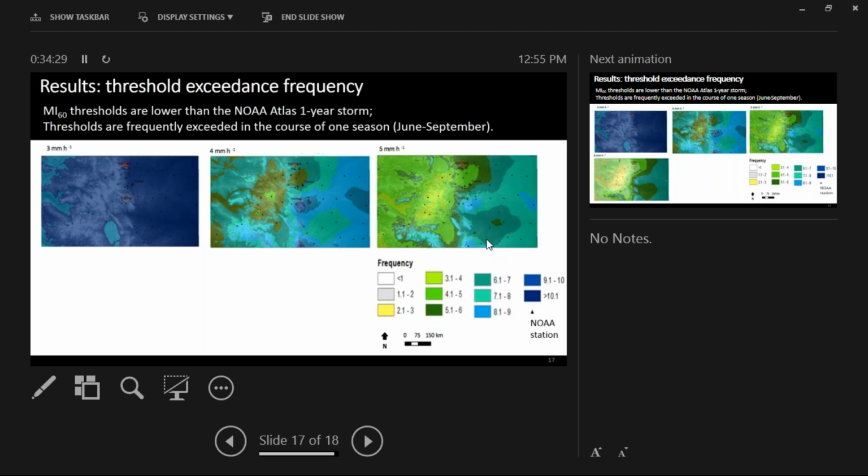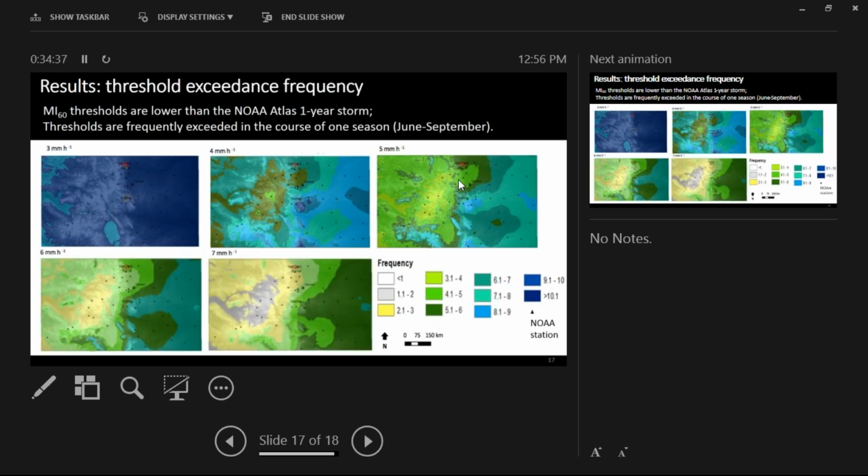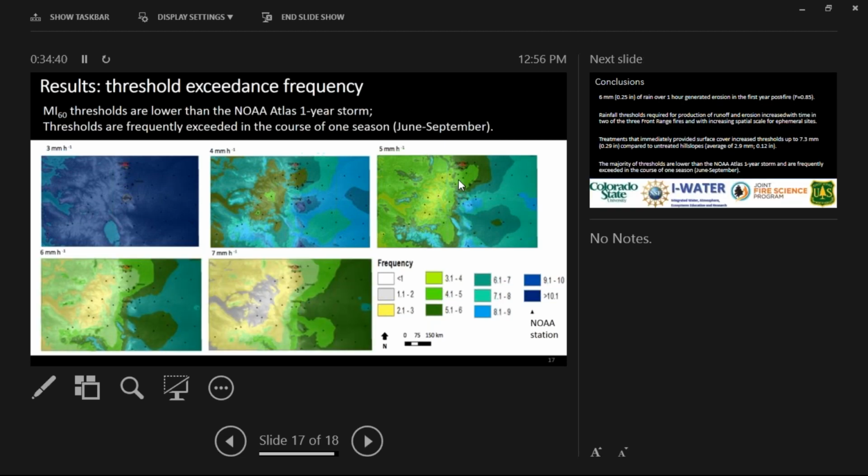You get 5 millimeters per hour. You can see even lower frequency, but still it's happening at least a few times per year. And 6 and 7 millimeters per hour, they retreat, but they're still pretty high frequency events. So even a 7 millimeter an hour event will happen a couple times per summer. So these events are shown to produce runoff and erosion, and they're going to happen at sub 1 year storm intervals.